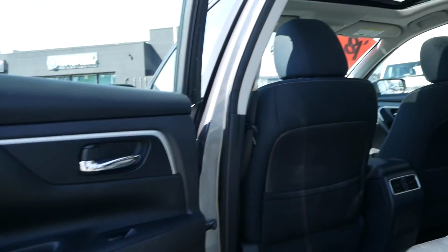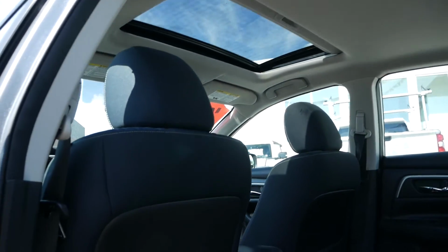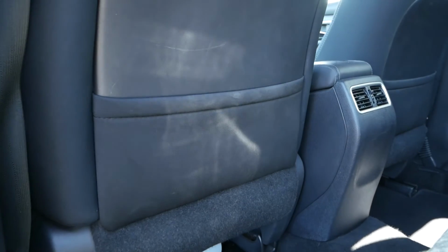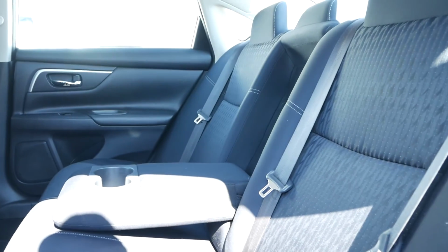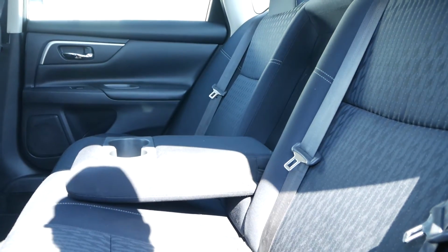For the back of the interior, you have a great view of the sun and moon roof. You also have pockets in the back of both front seats, rear AC, as well as 60/40 split folding rear seats with a flip down cup holder in the center.